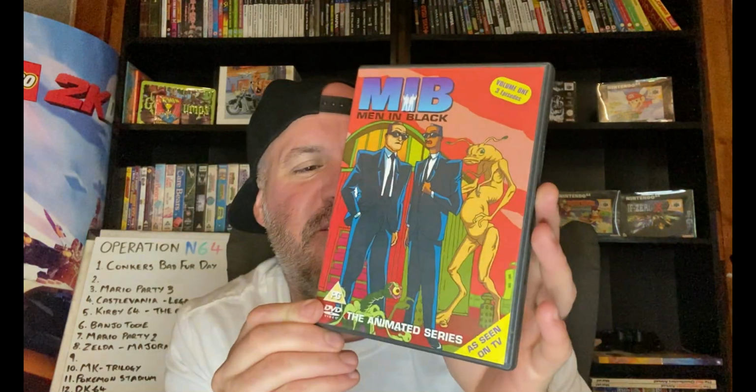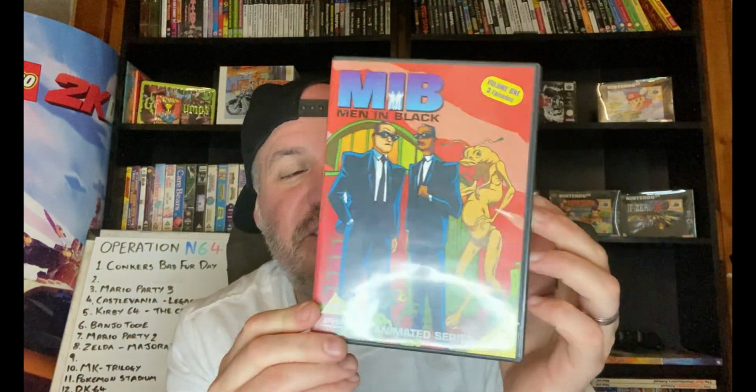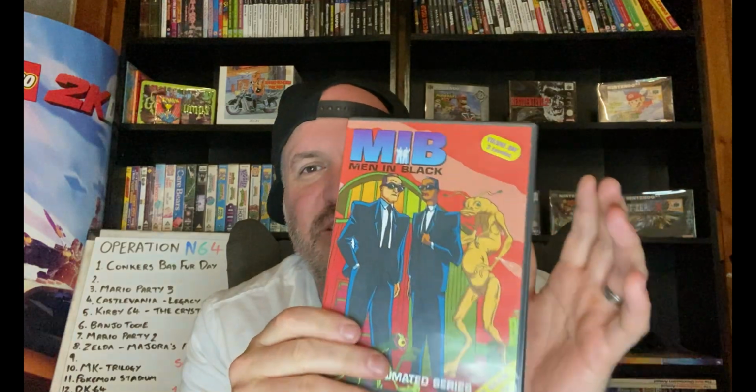Now the next pickup is a couple of DVDs, and these are all for the collection. Now the first one is this Men in Black, the animated series. I remember this program, and I absolutely loved it back in the day. I have a VHS of it, picked up a DVD, why not? Sick cartoon. Can't wait for the game room to be up and running, and we can have these old cartoons on without, you know, anyone kicking off.